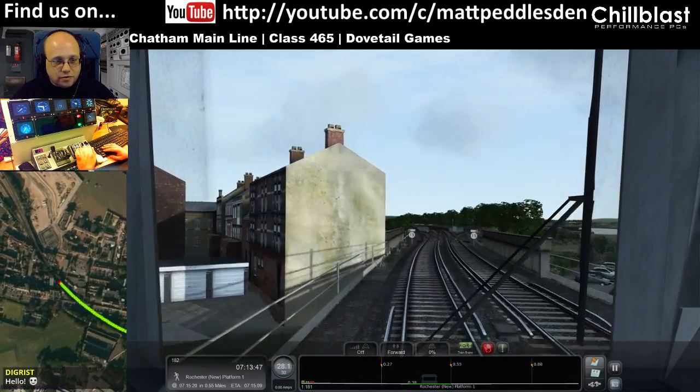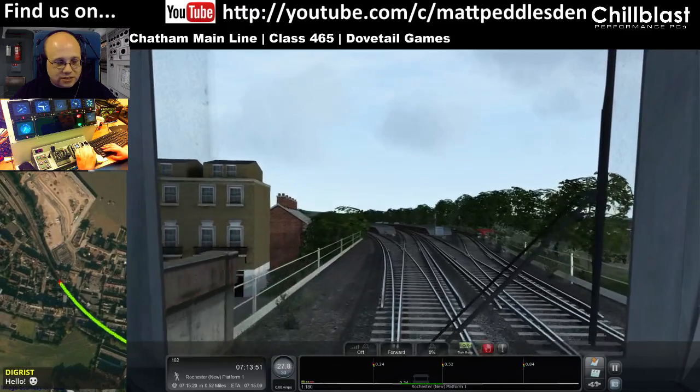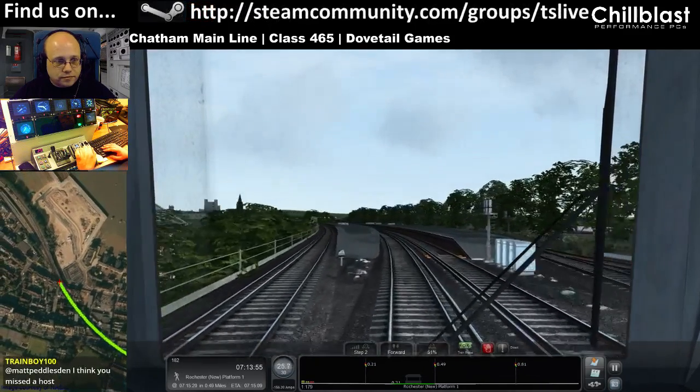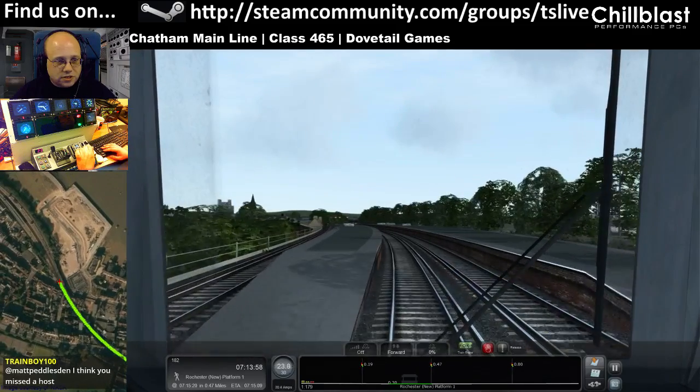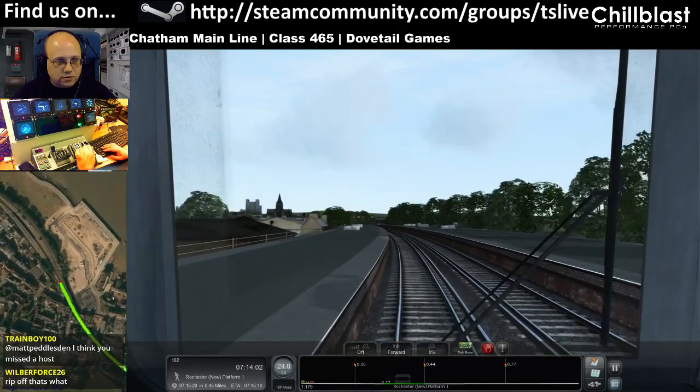So we're going through old Rochester Station at the moment. Rochester Station has in reality just moved. So this is what's left of Rochester Station. No train stop here anymore.